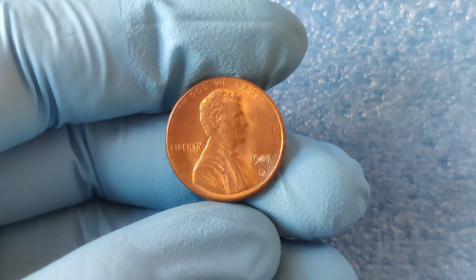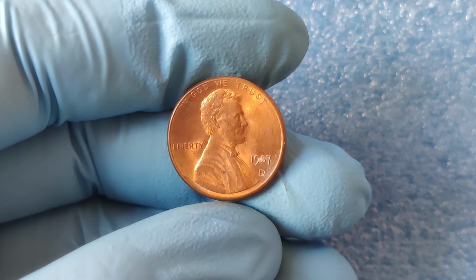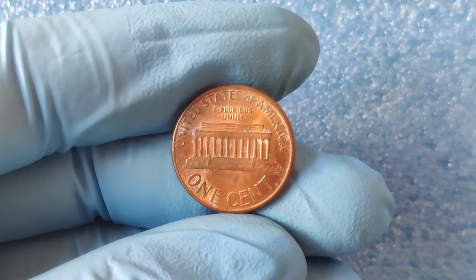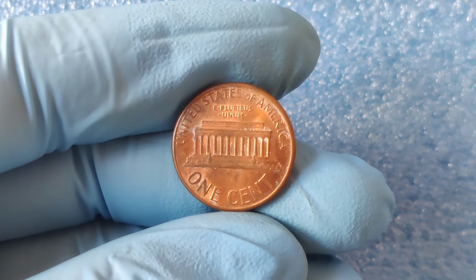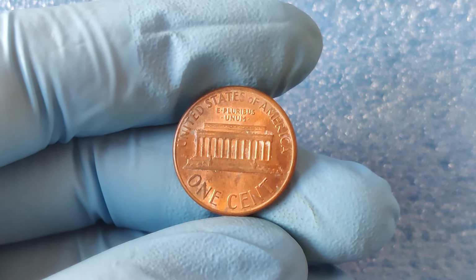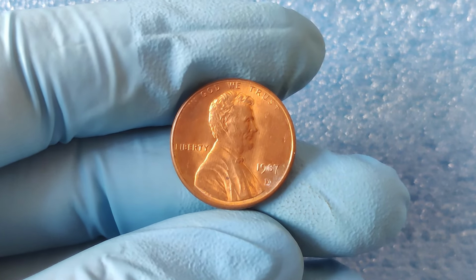This occurs when the coin is struck more than once, causing a doubling of the design, especially noticeable on the date or the words "Liberty" and "In God We Trust." Small lines or cracks caused by damage to the die can make a coin unique and increase its value. Coins that were struck off-center can be worth far more than normal coins.